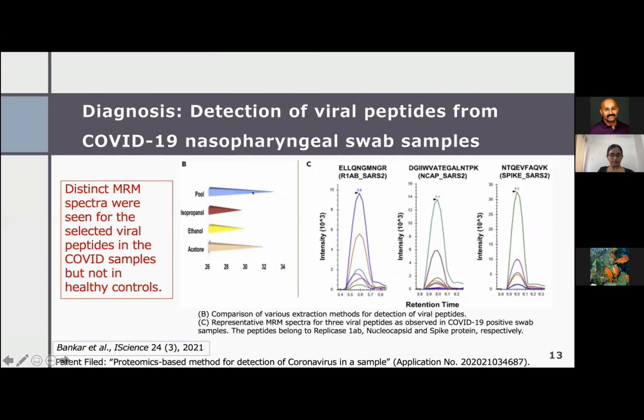And this is the comparison of various extraction methods that we used. And as you can see, the pool gave the maximum number of viral peptides. And distinct MRM spectra were seen for some viral peptides in COVID samples, but not in healthy controls. And these are just representative spectra for three viral peptides. A patent has been filed for this work.